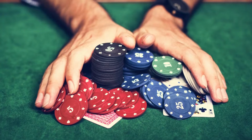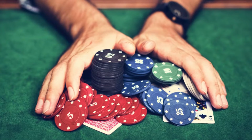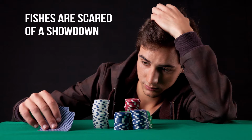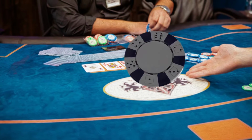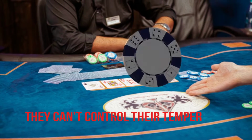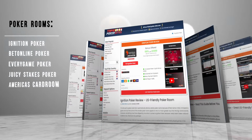They go all in most of the time. Rookies usually avoid the flop by going all in early, thus trying to bully their opponents out of the game. Fish are scared of a showdown. If a player avoids the showdown like the plague, that's a classic sign of a fish, one that's easy to exploit. They can't control their temper. It's a known fact that beginners go on tilt often, especially when they're on a losing streak. Now that you can identify a fish, let's take a look at the list of top easiest poker sites.